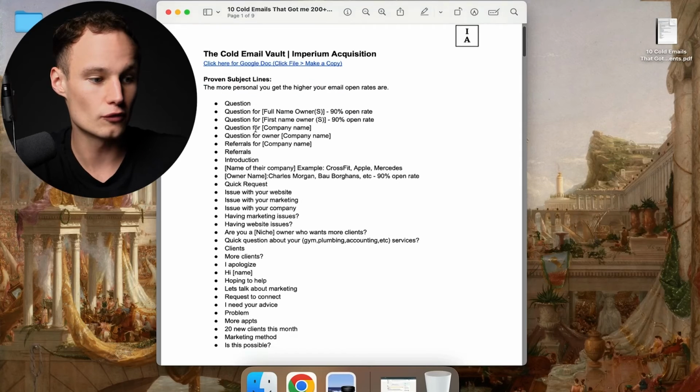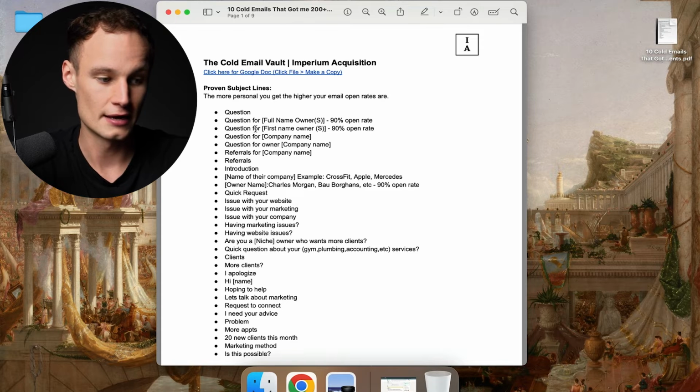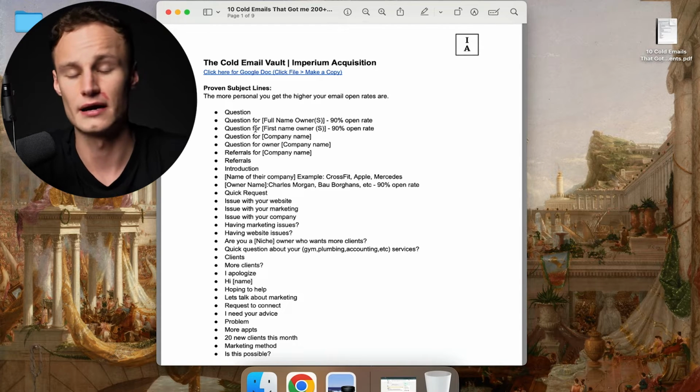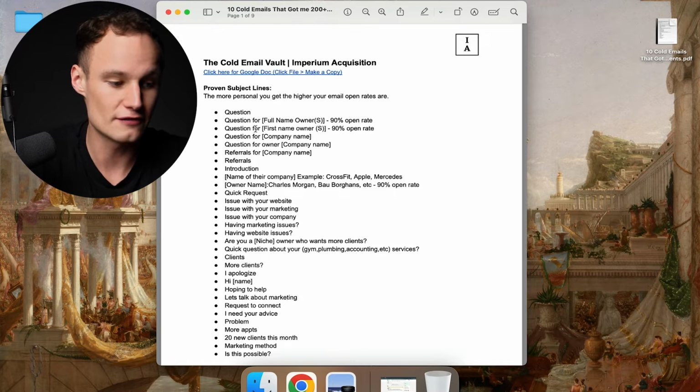Proven subject lines. The more personal, the higher your email open rates. It's a pretty simple correlation here. The more personalized, the more information that you give, the more effort you put into a subject line, the more responses you will get. But these are the subject lines that we found worked.